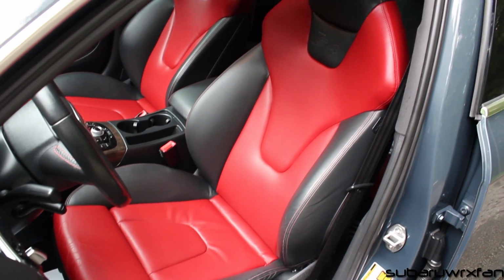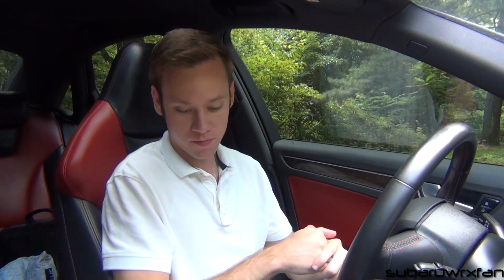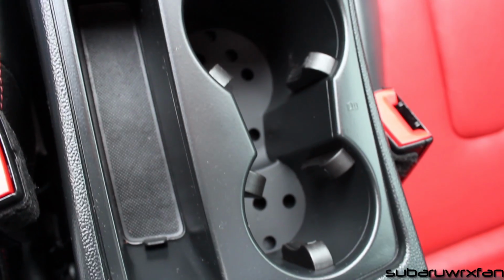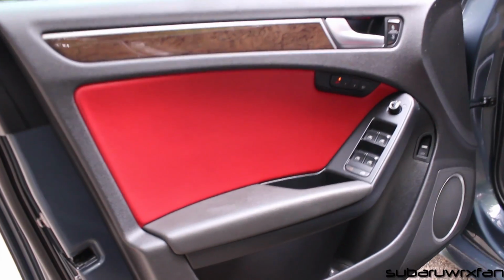Speaking of my size, these seats have just enough bolstering to make me feel nice and snug, but it has a little bit of space that wider people can also feel comfortable, but these seats just have great support. I really like the way they feel. They're spectacular. As far as storage capacity goes in this car, you have a little center console here. You have another little thing here to put your phone or something, but this car has nice big door pockets where you can fit lots of stuff in there too. So it's great for that.